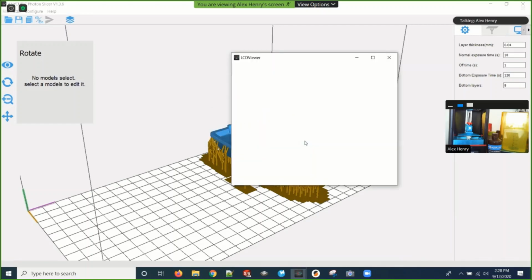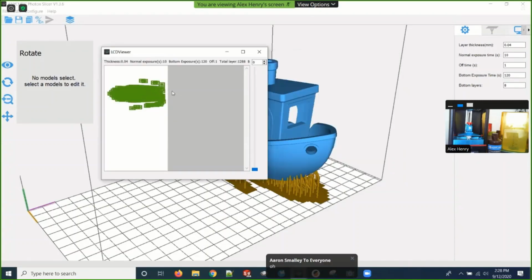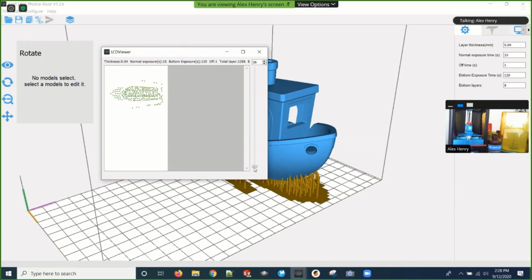So we'll take a look at the preview of this so you guys can kind of see what's going on. So this is the first layer. It's actually going to take the screen on the 3D printer and it's going to make that pattern. So it's going to turn these on, allowing UV light to be exposed here. And then anywhere that's white, it's not going to allow UV light to be exposed. And it's going to grow.